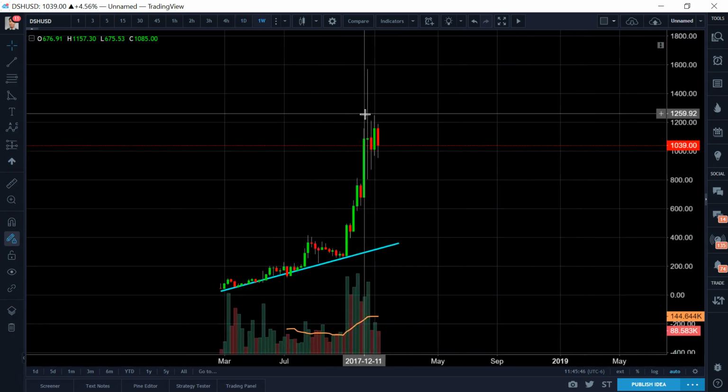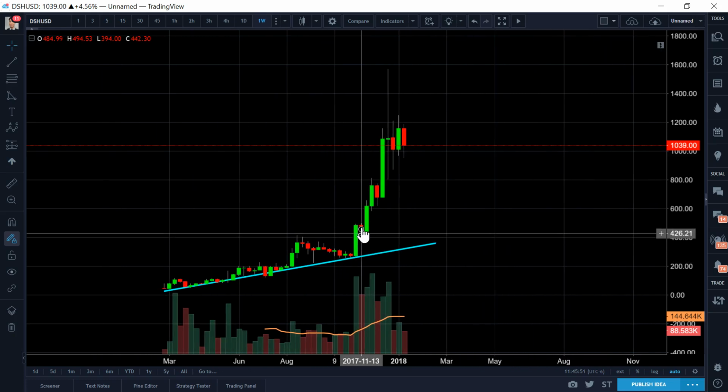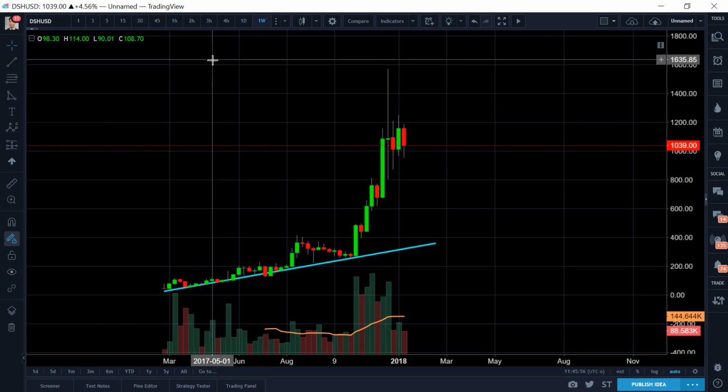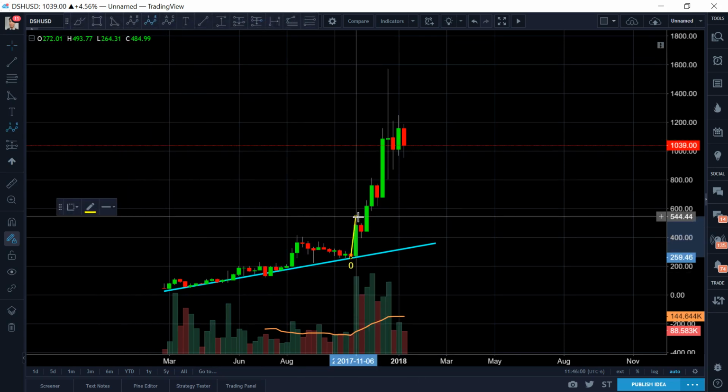Let's see if we can see it on the weekly. Yeah, we can see it on the weekly easily. Right, here's wave 1, 2, 3, 4, and here's 5. And now we're about to consolidate. So this is what I'm talking about right here. This is the 5 waves on the weekly that it made.